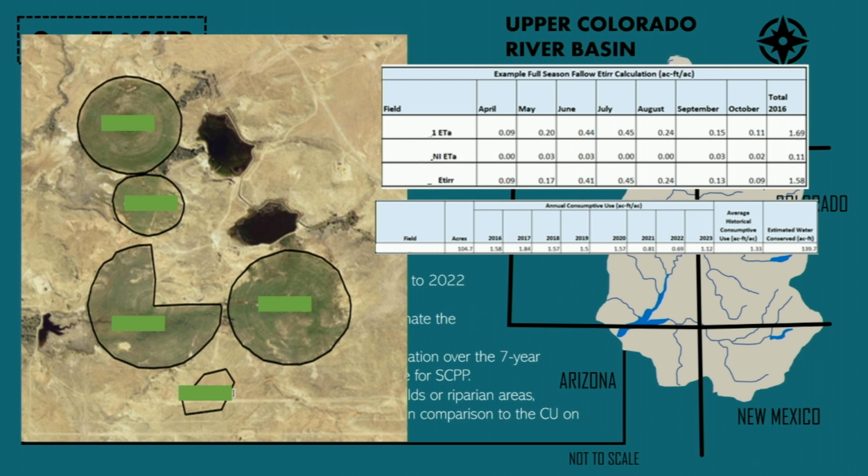And then, you can't see that very well. I'm so sorry. And then coming up with an annual average for consumptive use for the periods that we're looking at for the SCPP timeframe. And then the average of their historical consumptive use becomes the value that we utilize as the basis for their conservation and for their payment. So we multiply that value times the acreage and the dollar amount to say, okay, based on all of these analyses, this is what you would receive for enrolling this many fields in the program.